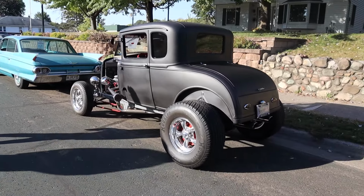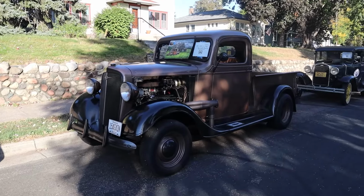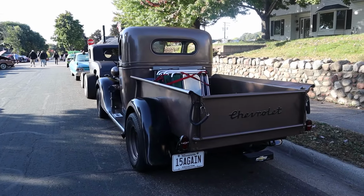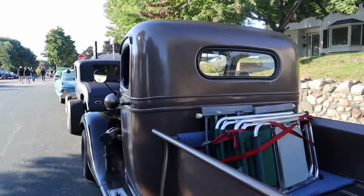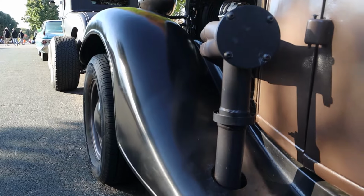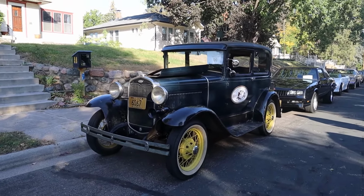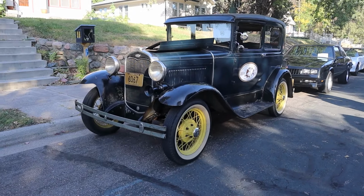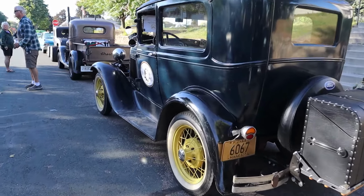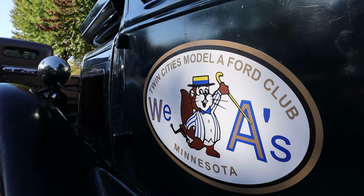This is a 1930 Ford Coupe. Here's a 1936 Chevy pickup. Here's another old classic Ford here. Looks like a 1934 two-door. The old spokes. Look at that. That's awesome.